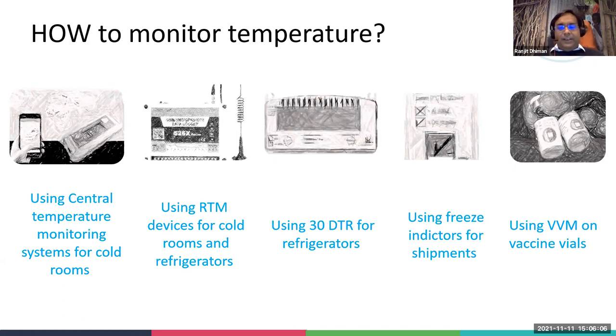We have freeze indicators. This is essentially used for shipping and monitoring if there is an instance of freezing. And of course, we have VVM, which has played a massive role in saving the vaccine and ensuring the potency is monitored by health workers before vaccinating children and adults.